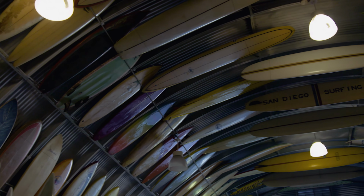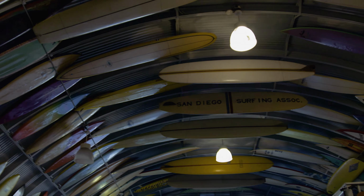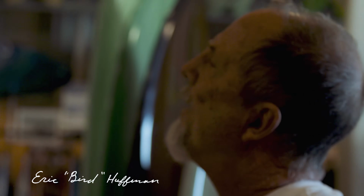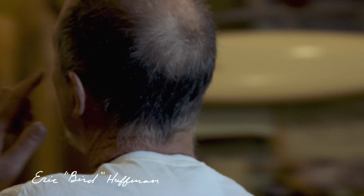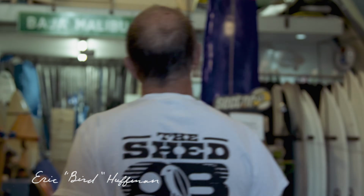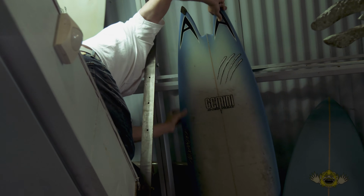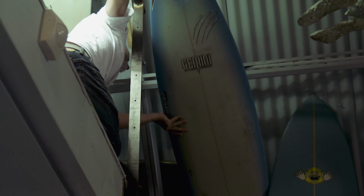Cruz guy, legendary guy that built all the boards for North Shore guys. Got Q1. So which one's that? I'll start grabbing that board up there first. We can always pull a few down, lay them on the ground, and then decide which ones to grab. Yeah, okay, this board's gonna be happy to get back in the water.